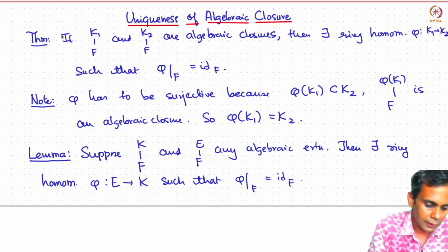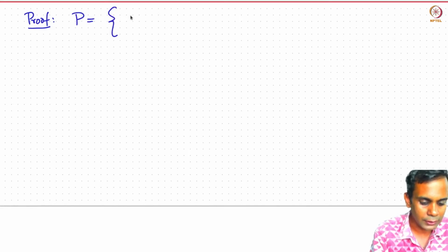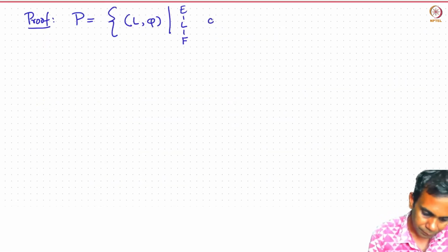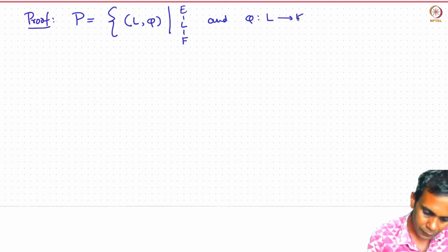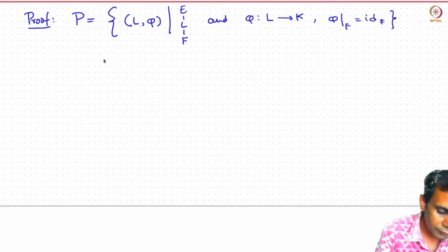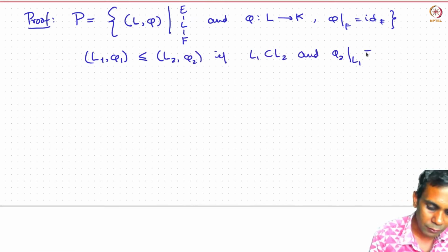The proof of this lemma proceeds by using Zorn's lemma. So we must construct a partially ordered set to which we will apply Zorn's lemma. I define the partially ordered set P to consist of all pairs (L, phi), where L is a field that lies between E and F, and phi is a ring homomorphism from L to the algebraic closure K, such that phi restricted to F is equal to the identity on F. So we look at this collection and we define a partial order: we say that (L1, phi 1) is less than or equal to (L2, phi 2) if L1 is a subset of L2, and if we take phi 2 and restrict it to L1, then we get phi 1.